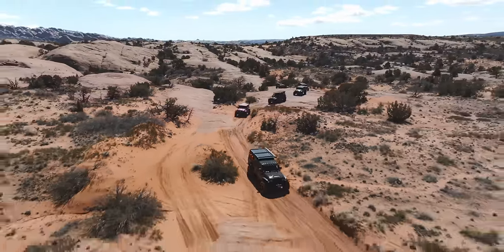Well, it's a drop with an off-camber little thing. You gotta come at an angle here. I mean, it's doable. I've done it before. What the hell? Yeah. There may be a bypass here.